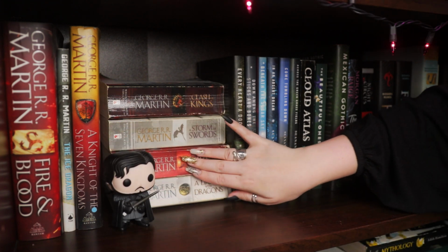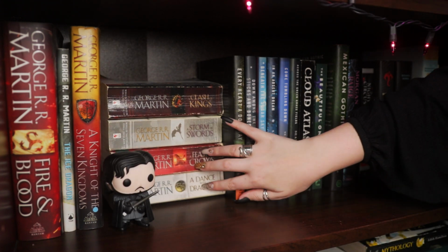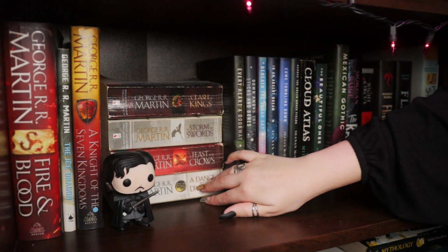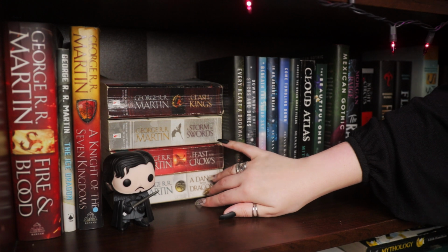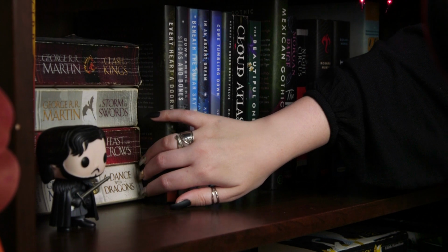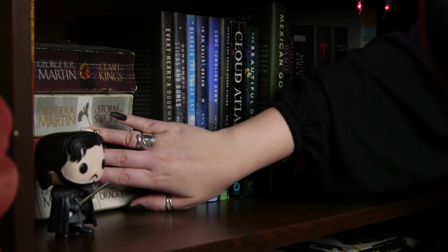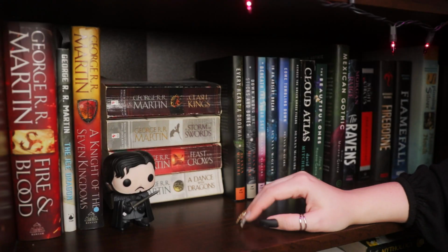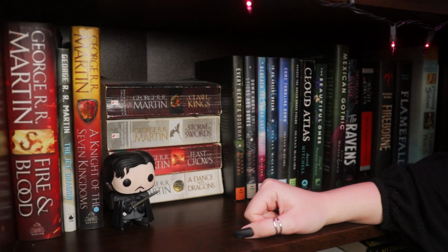Then we have the mass market paperback versions of A Song of Ice and Fire, again, excluding the first one. I'm content with the mass market editions for now. I would like to get a special edition set one day, but I am sort of foolishly hoping he'll finish them, and I don't want to buy an incomplete special edition set, so I'm just holding on to those for now. Yes, I am a sweet summer child with hope left still.